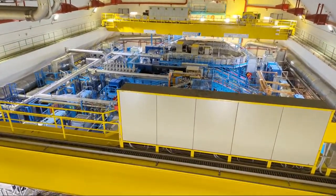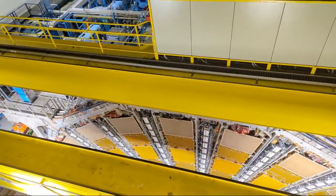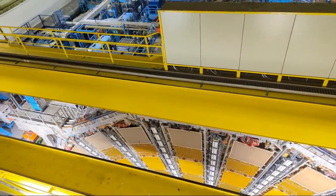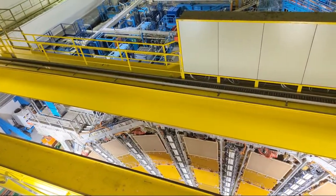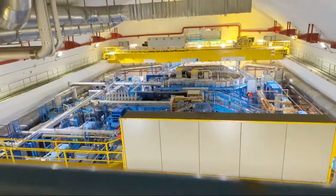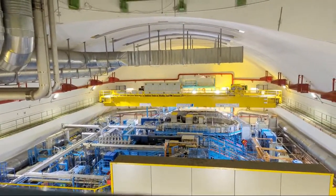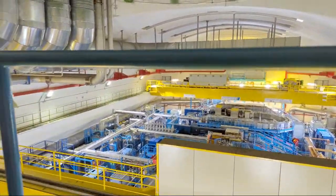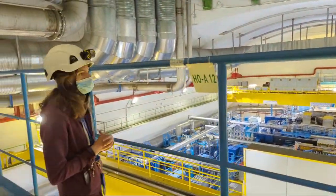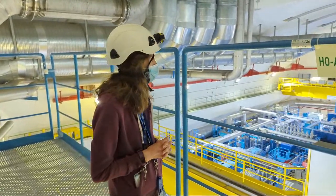So it's extremely large. It was not built in one piece. It was built in several pieces that were lowered one by one into the cavern and then assembled underground, a bit like a ship in a bottle. This is because it was easier, just in terms of engineering, to lower the different pieces one by one.